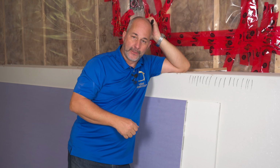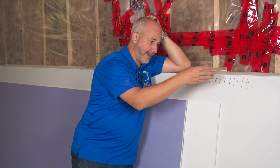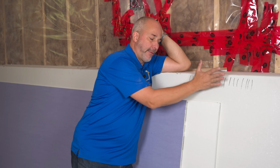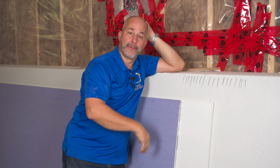So if you find that your house is noisy, it's because it's this. There's no density, there's no mass in here, all right? This is great for soundproofing. So if you're getting a theater room or an office, go with the 5/8. And if you have to go with the 1/2 inch, get the 1/2 inch fire rated version, and it'll help you out.